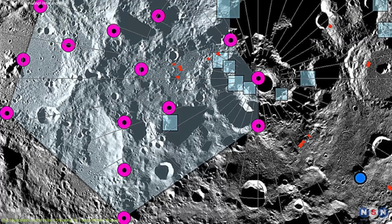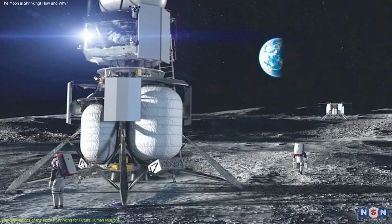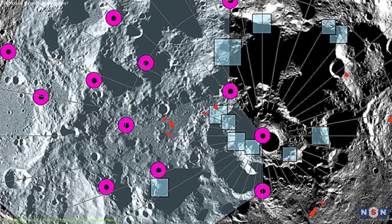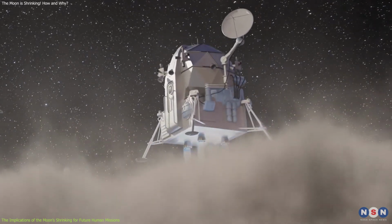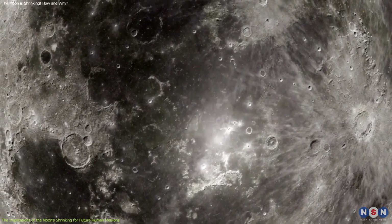These faults could pose a risk of moonquakes, landslides, and rockfalls, which could damage the spacecraft, the equipment, and the astronauts. Therefore, it is important to map and monitor the faults and the seismic activity on the moon, and to choose the landing sites and habitats carefully, taking into account the geological hazards and the environmental conditions.